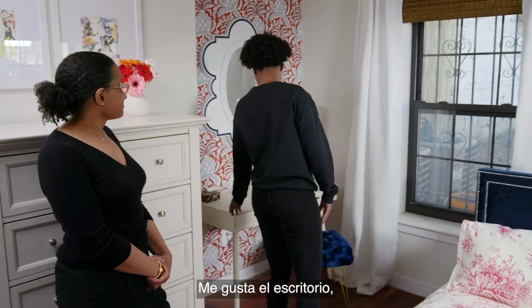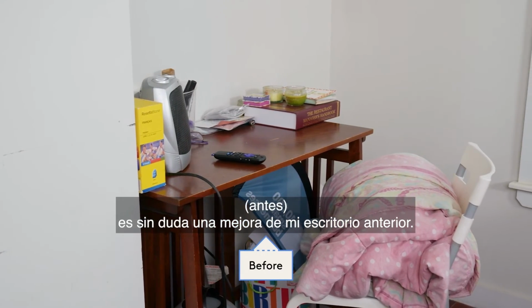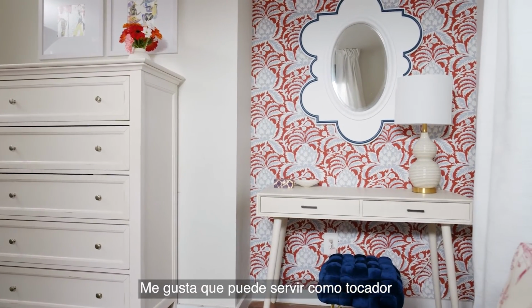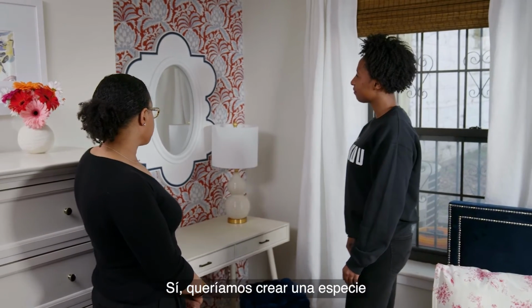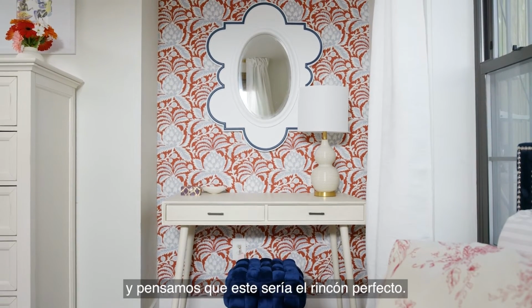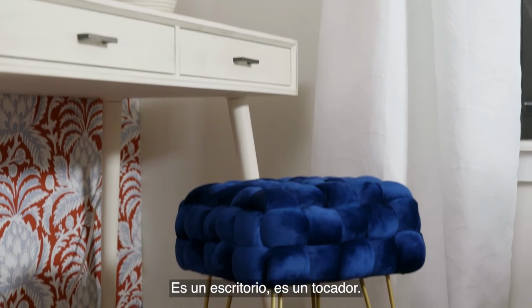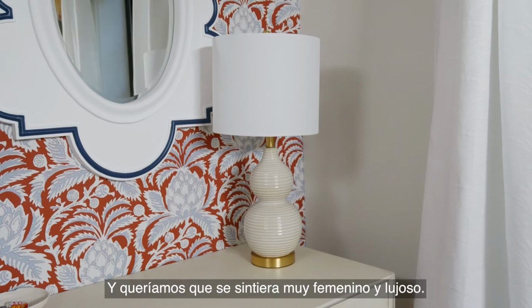I mean, I like the desk. It's definitely an upgrade from my previous desk. And I like that it can double as a vanity, or I could use it to do work, which is good. Yeah, we really wanted to create a little bit of a feature in the space, again, because all the walls are kind of neutral. And we thought this would be the perfect nook. It's a workspace, it's a vanity. And so we wanted it to feel very feminine and very luxe.